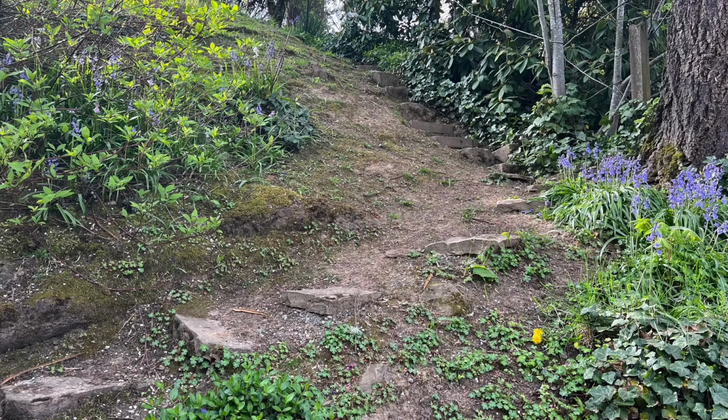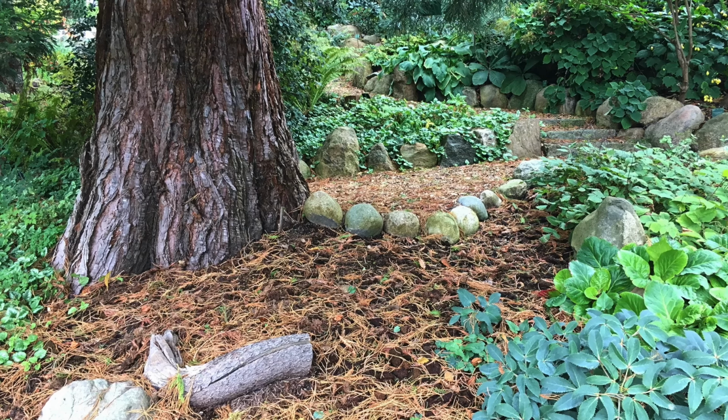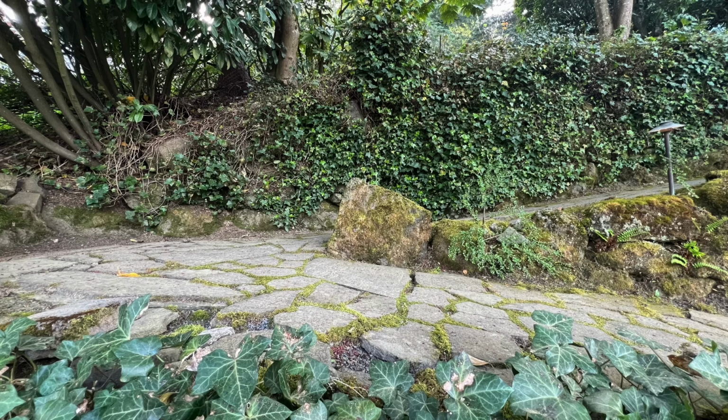Now, simply navigating a steep landscape safely can be challenging, but there are various ways to incorporate pathways that can vary from an easy afternoon project to something very, very complex. It is possible to stabilize simple pathways or prevent mulch from washing downhill just by using materials like rocks and logs, maybe things that you already have on site. To level up a pathway on a slope, incorporate landings.